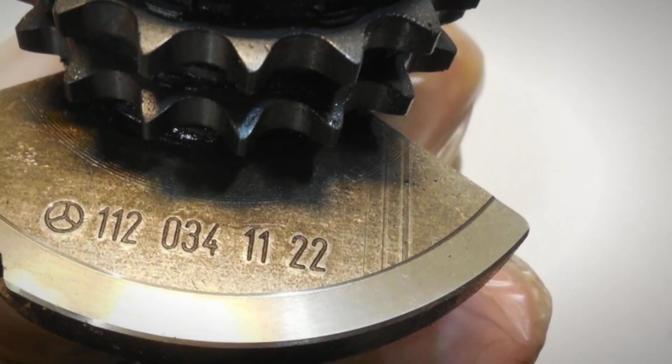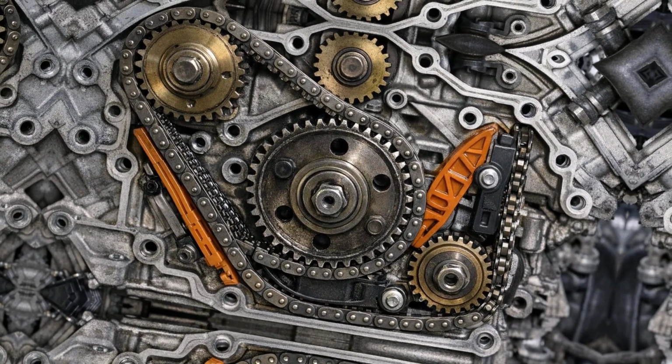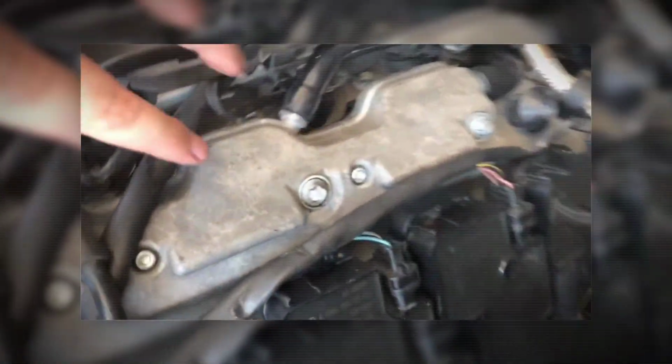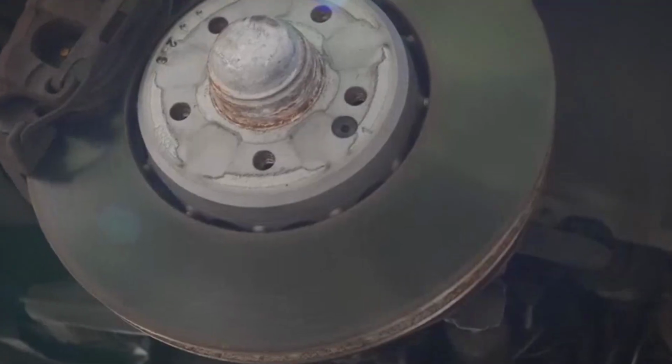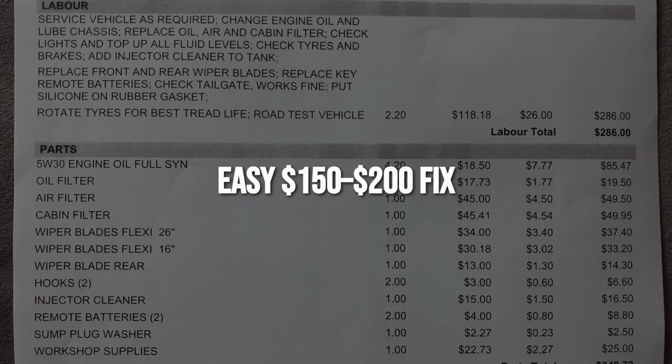The balance shaft module on the M112 has a plastic gear that can wear on high-mileage examples, the same design flaw that affects the larger M272 in later models. On the M112, the failure is less common, but worth verifying. A pre-purchase inspection by a Mercedes specialist that includes a check of the balance shaft gear costs $150 to $200 and eliminates the uncertainty entirely.